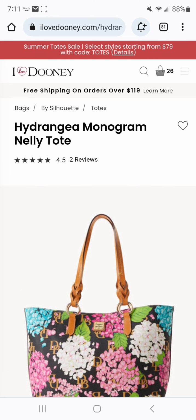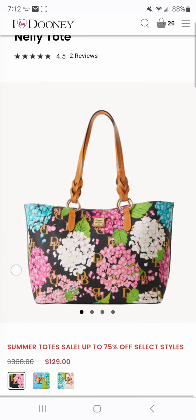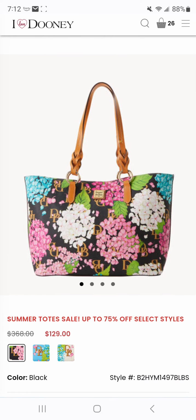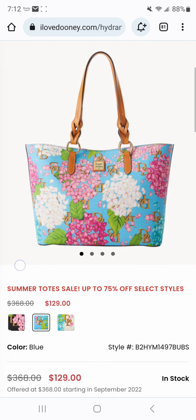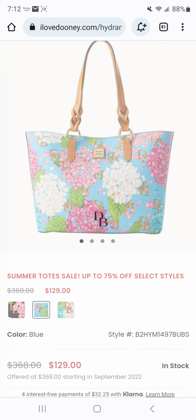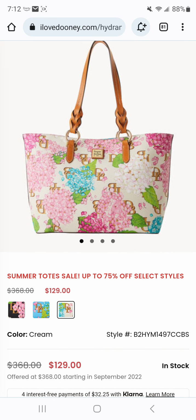So if you missed out last summer on picking up something from the Hydrangea collection, you have another opportunity to do so. The black is back, which was the color that I gravitated to, but they also have it available in this gorgeous blue color, and then it's also available with the cream background. All of them look amazing in person. The color saturation is stunning.